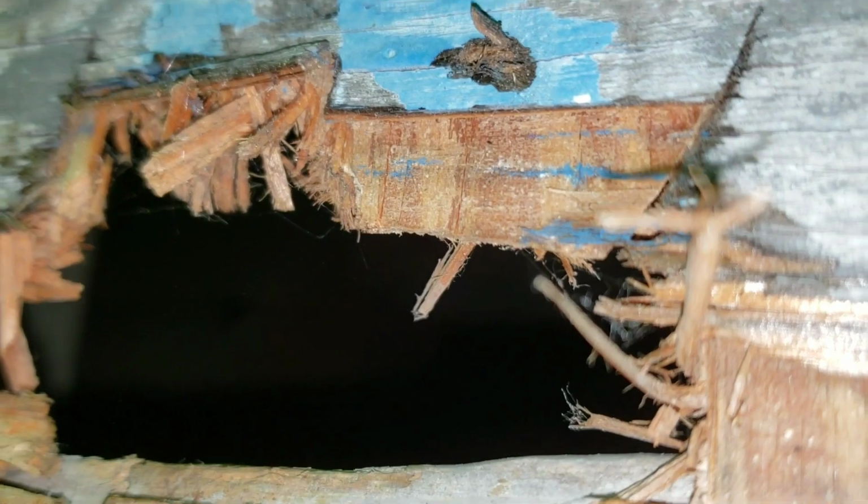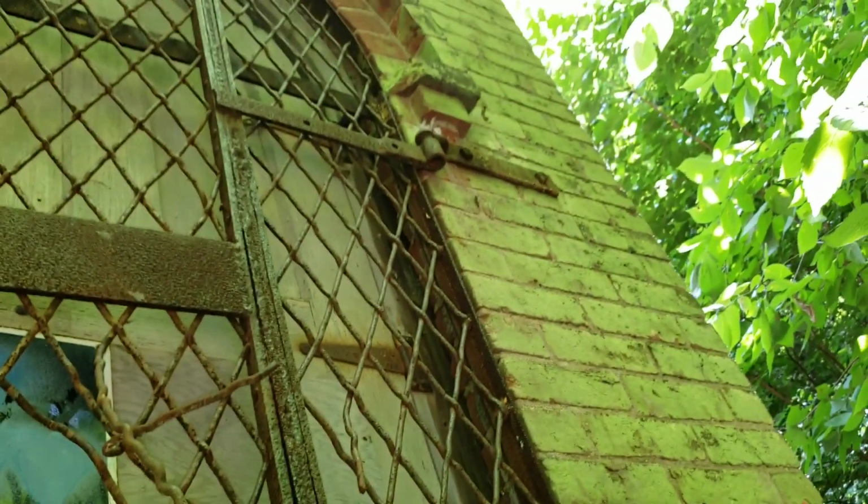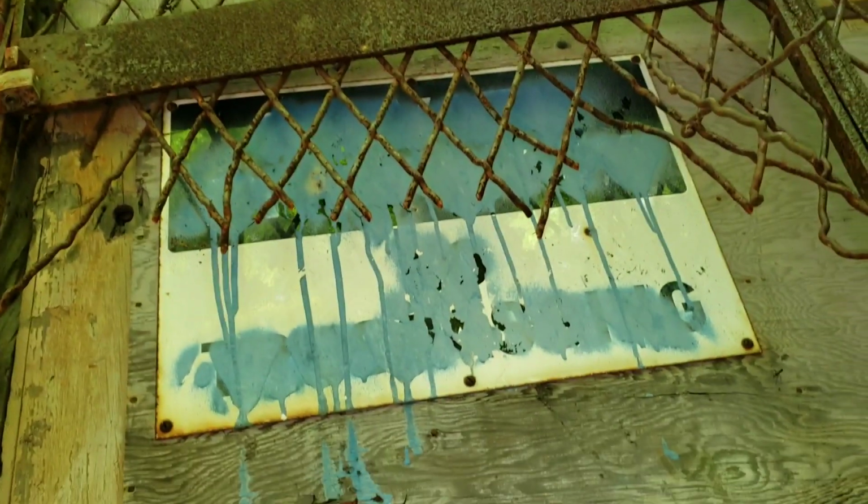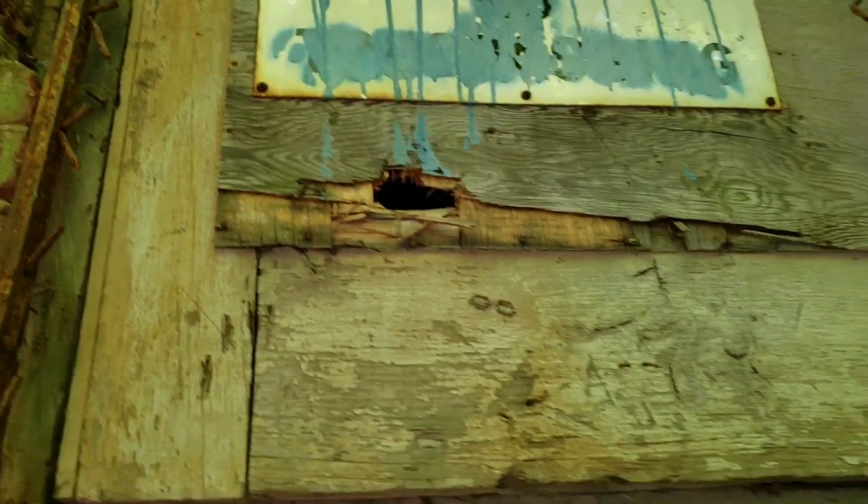You can see what looks like a level of some sort. That's about it. Man, how cool would this be to go in? Look at all this, man. There's your hinges right there. This was the door. Look at that. Big iron door in front of a wooden door. They were keeping these people in. This is where the stairs used to connect. This is pretty wild, guys.